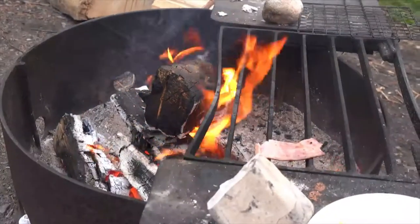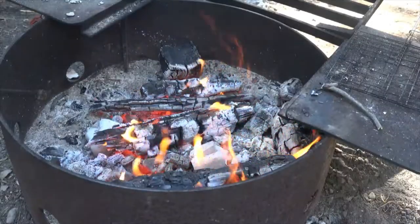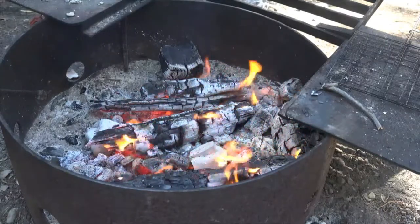After looking at the golden eagle, we built up a fire and made some bacon. When we finished breakfast and were ready to begin the first activity of the day, we put out the fire.